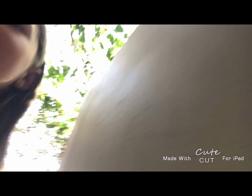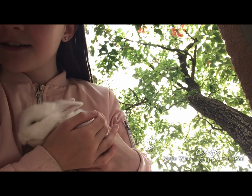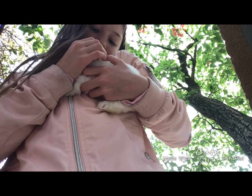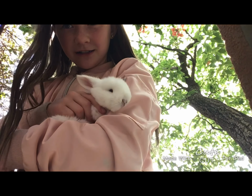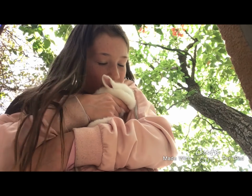So excited. Alright, so let's get the one that really wants to be out, Avalanche, which I think is the boy. He was there a second ago. Alright, I'm gonna grab him out and then I'll show you. Alright, let's get him out. So I got out the first one. This is Avalanche. I got the right one. Let's put him in.